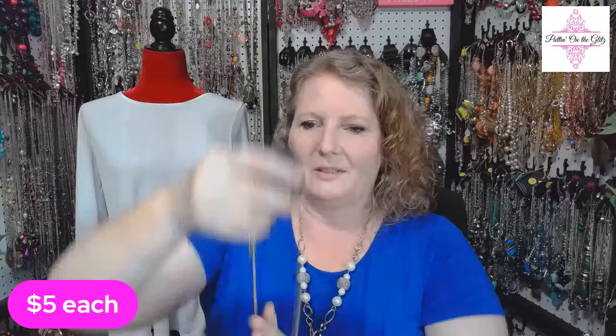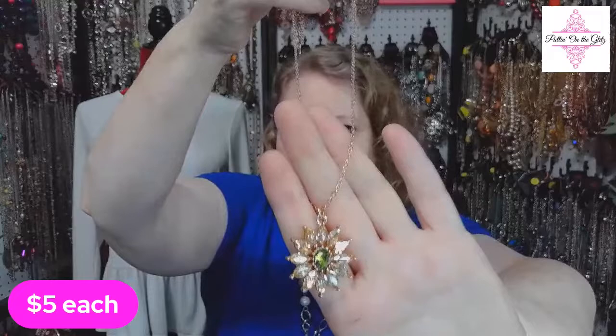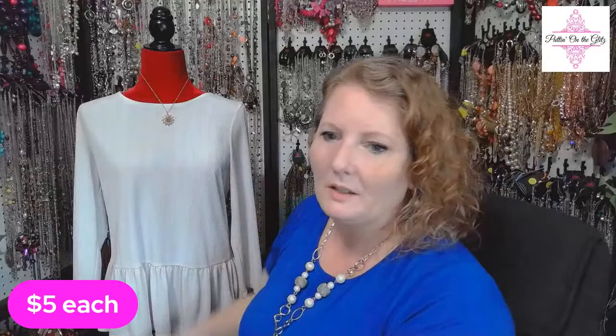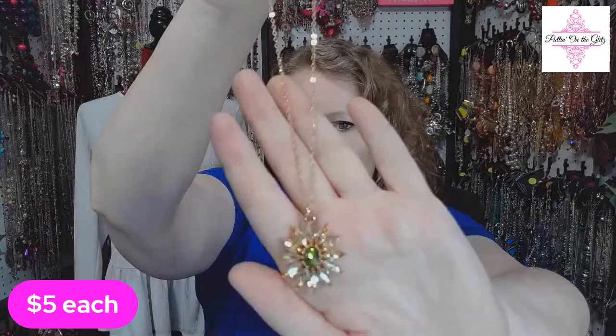All right, this one is called Formal Florals in Gold. So this is a pretty flower with those rhinestone petals, and then a green rhinestone center. This is set in gold. The earrings are the gold tassels. This is the length. So it's about half an inch below that collar. With the 2-inch extension, it is sitting down here in the center of the chest. I have two of these. So this one is Formal Florals in gold. And it is number six.